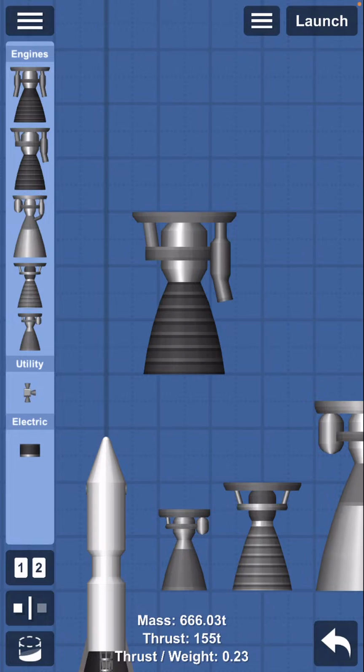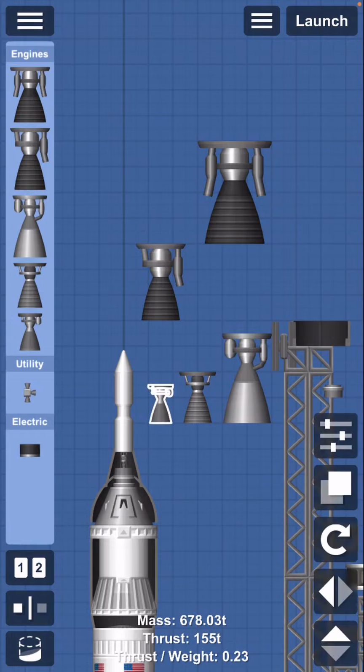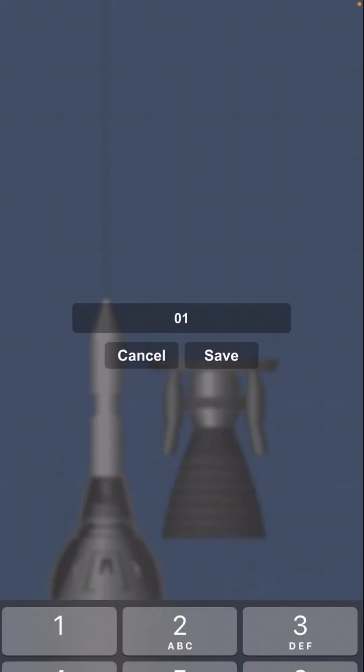Oh no, I'm not gonna bother doing that. And then 3, 6, 12, 18, 24, 30, 36, 42, 48. Yeah, so it's definitely the Titan engine we're going to use, even if it's seemingly really, really, really huge.